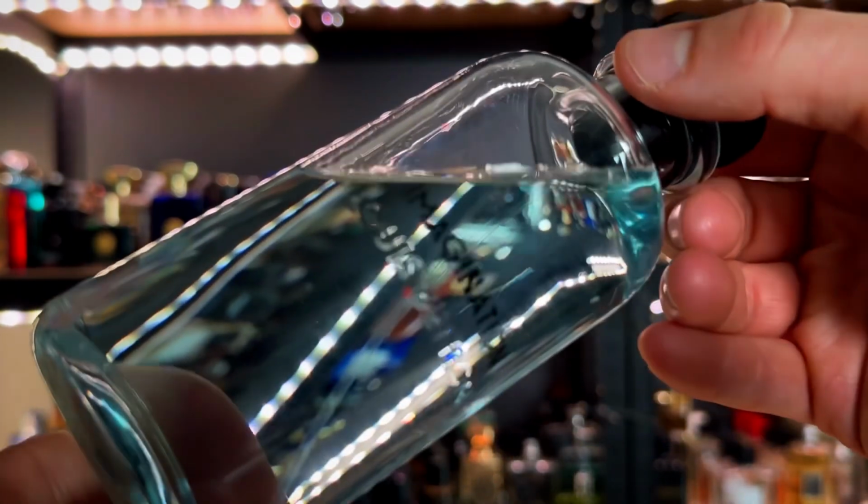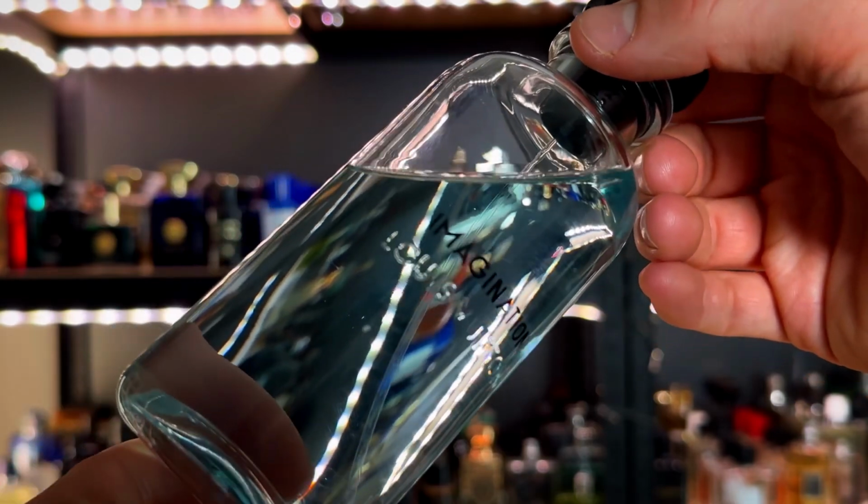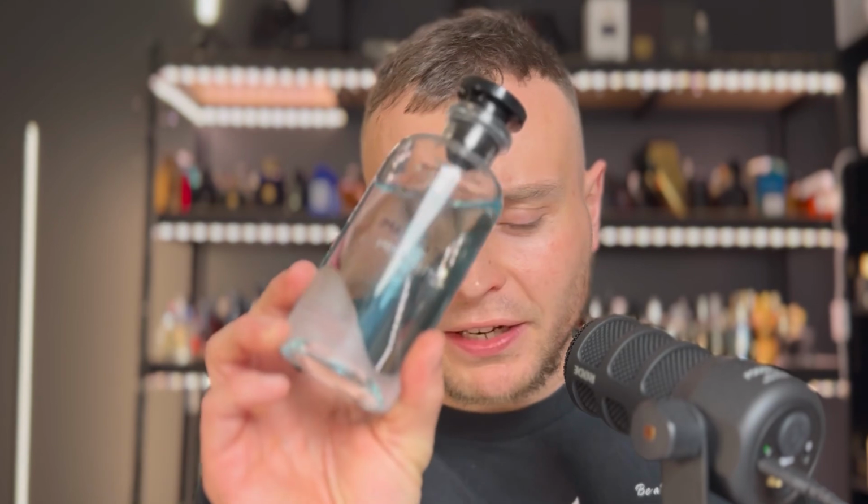This performs really well. I get all day performance from this and good projection, and always get noticed when I'm wearing this. A lot of people always mention or ask me what I'm wearing when I wear Imagination, which doesn't actually happen a lot with other fragrances. So I really notice it when I'm wearing this. So it's the best in its category. It's my favorite fragrance in my collection at the moment, so it's my number one, of course, from Louis Vuitton. So these three fragrances are my favorite Louis Vuitton fragrances out of the 8 or so in my collection.